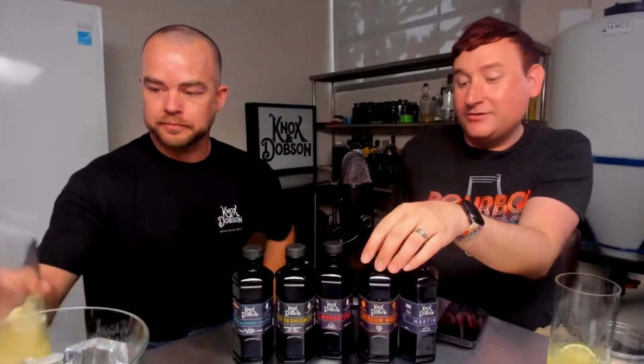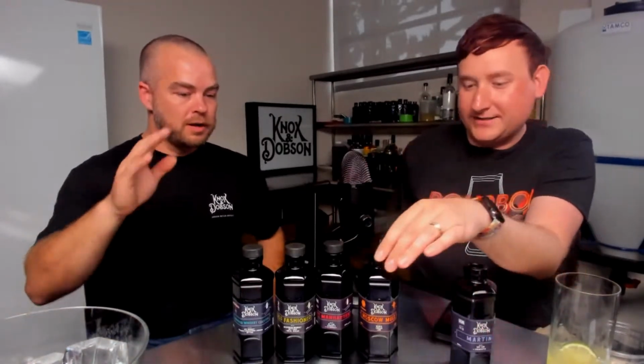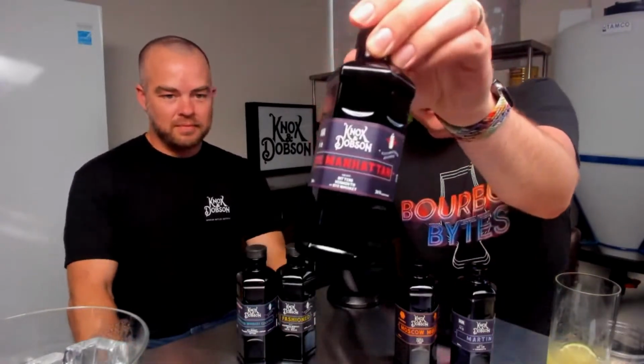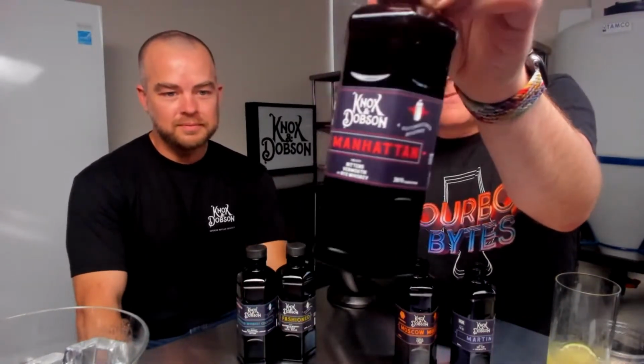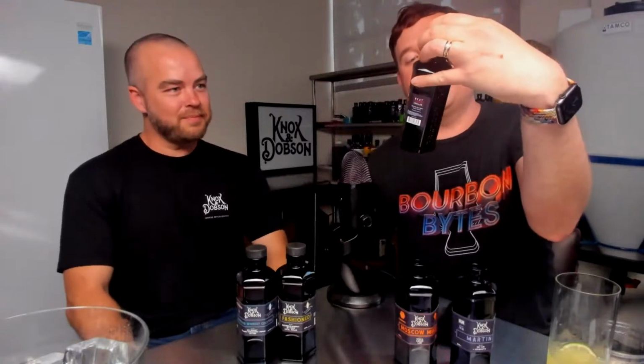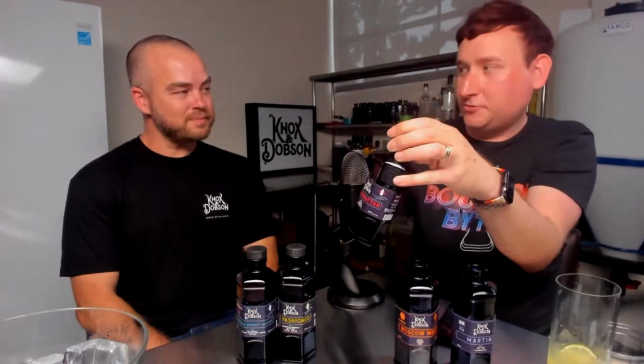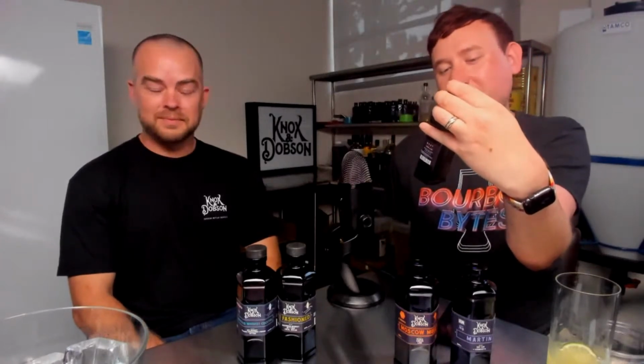Yeah, so let's get into it. These are all the whiskey focused ones, right? So let's move on to the next one. This is the Rye Manhattan, which is interesting that you went with the rye, because a lot of people debate which, bourbon or rye, works better with the Manhattan. I know rye is the traditional one. What was the choice to go with this one?